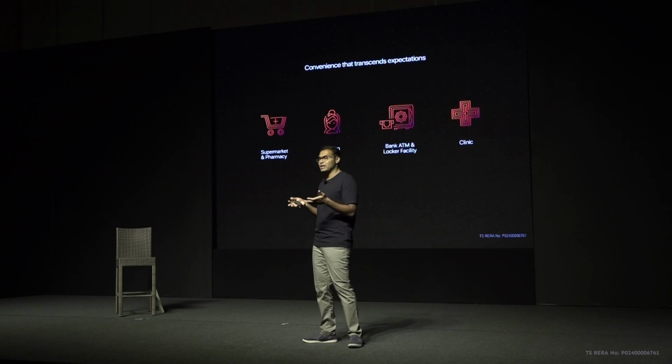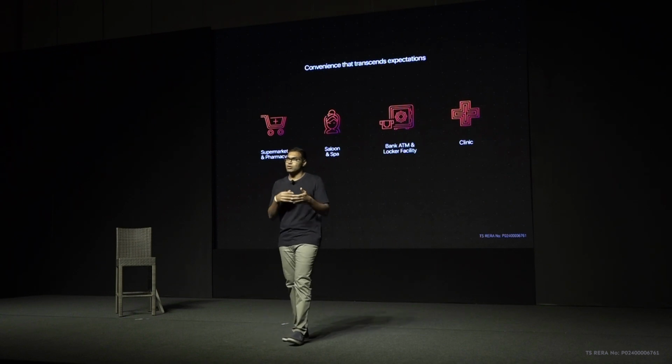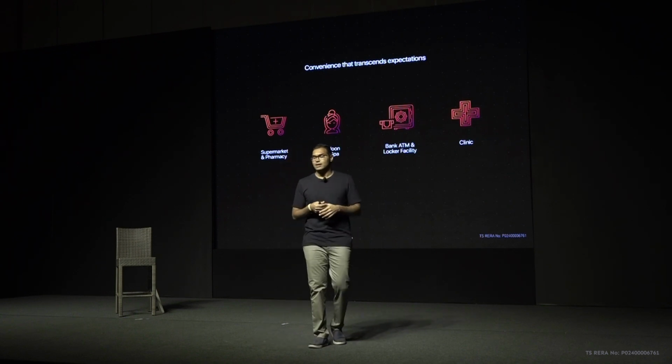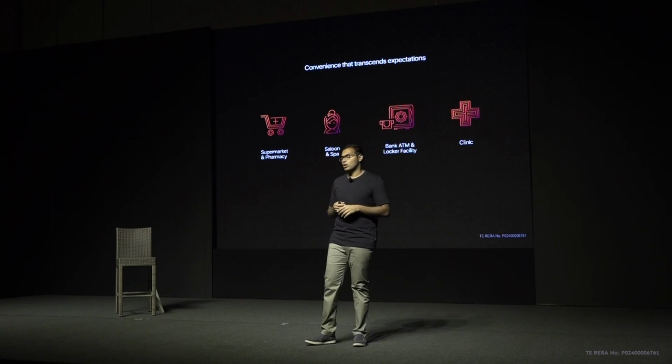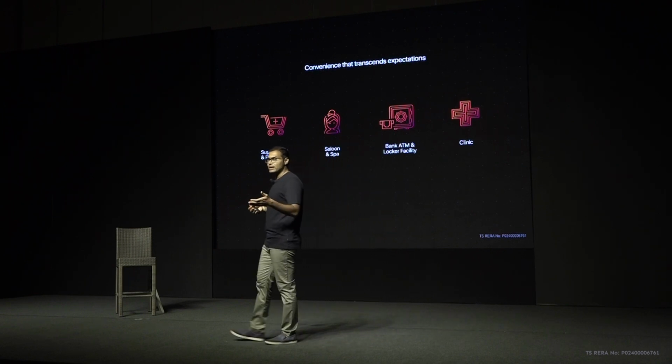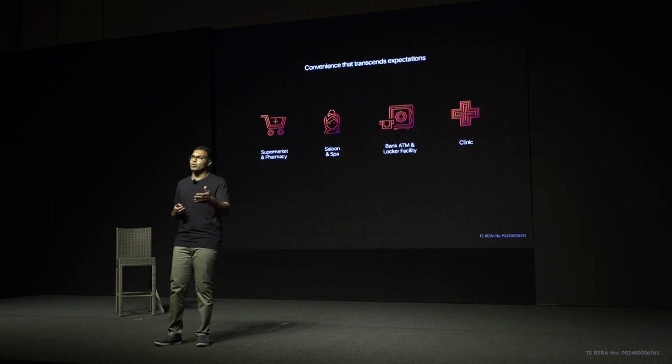For the bank, the ATM and lockers, most of our customers who are in IT services have their payroll with ICICI Bank. So it will be much easier for them to transact. And for the clinic also, we are talking with a few hospital chains. Hopefully by the next ROTC, we will be able to come up with an announcement of whom we have roped in for that.